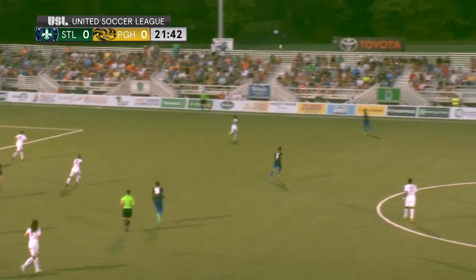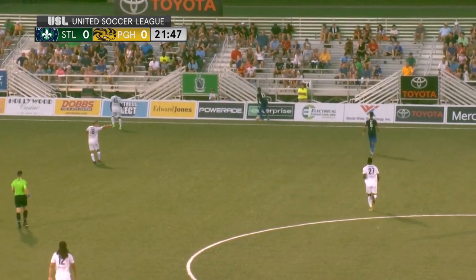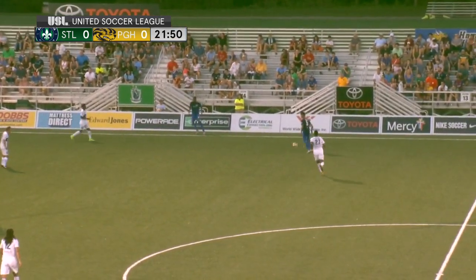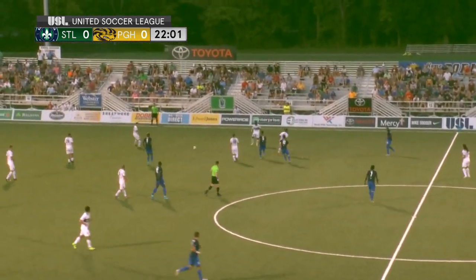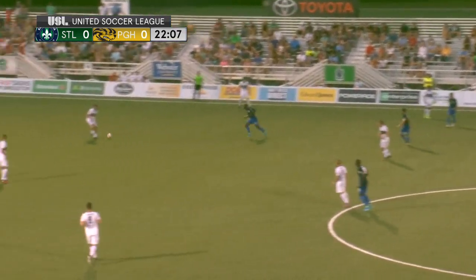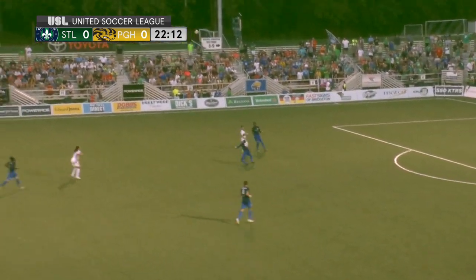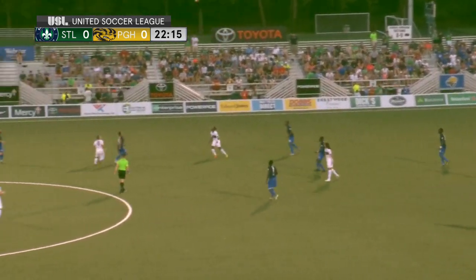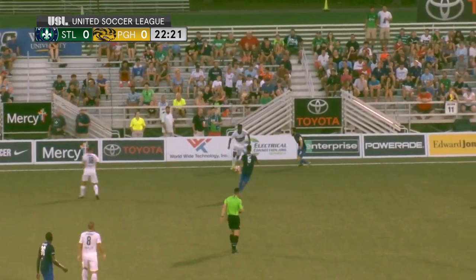Okai switches field. Throw coming up. Richie Duffy. Solto. Chips towards the 18. Cleared out. 50-50, and eventually St. Louis gets it. Another over-the-top ball. Ball still spending a lot of time in the air before it settles down.